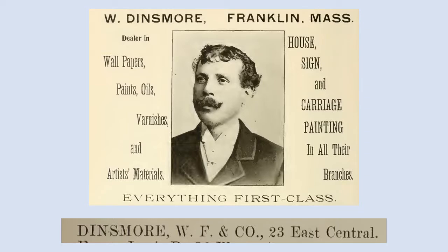This advertisement appeared in the 1913 Franklin Business Directory. Wesley F. Dinsmore owned a hardware store at 23 East Central Street.